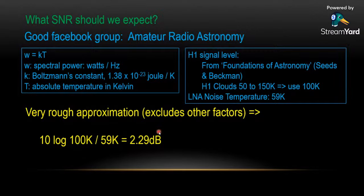And when I compare this to the people in the radio astronomy Facebook group, that's about what the best of the best are getting. One guy has been doing this for years, and the best he's ever gotten with his antennas is like 2.5 dB. So this is about what we would expect.